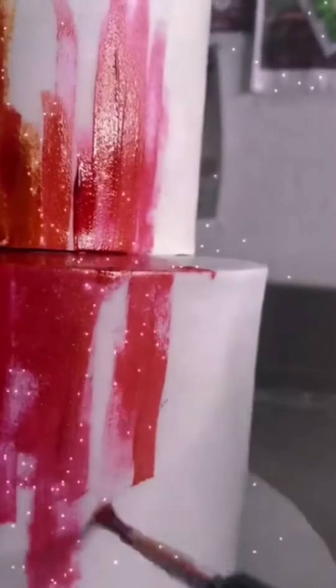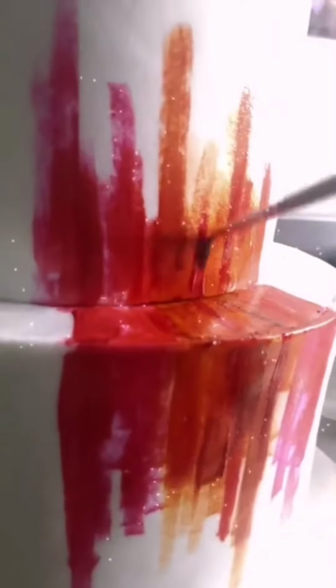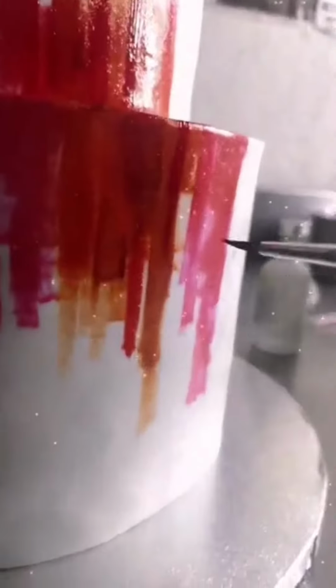Hi guys, sharing to you snippets from Eljun and Dani's 4-in-1 wedding package. For this cake, this is a hand-painted design, decorated with beautiful, artful, vibrant pink orange brush strokes. We'll show you the finished product later.